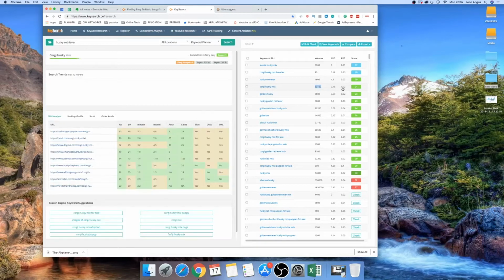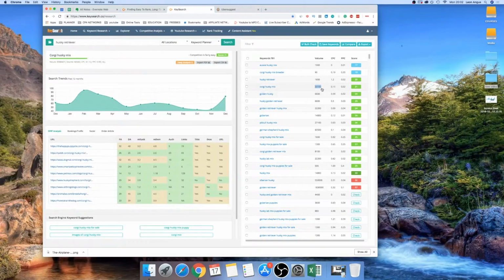You can see it, yeah. And this is a high traffic keyword, and you can see the domain authority is around 13. My site's on 8 in the first month, so this is low. This is very low. You could easily outrank these sites.